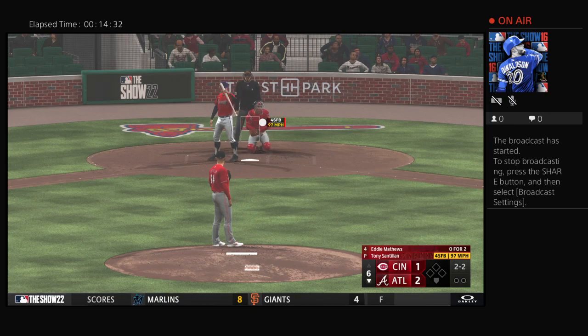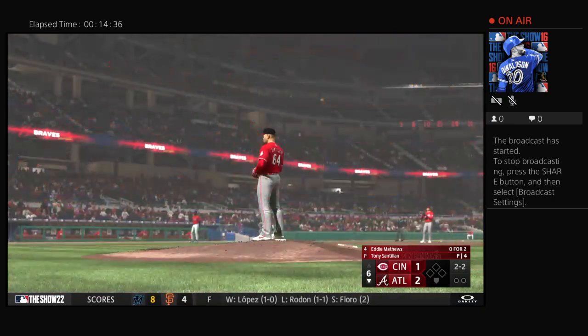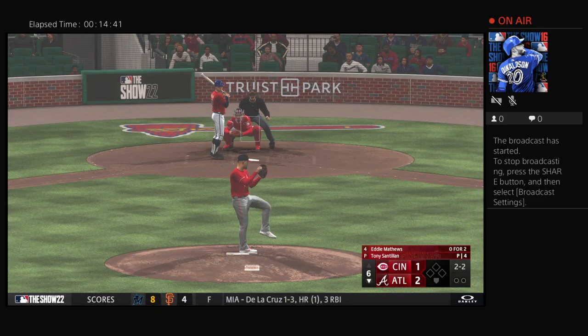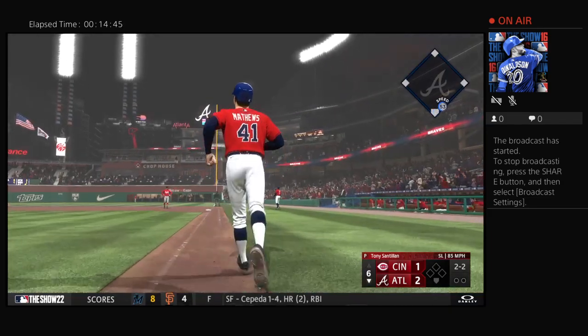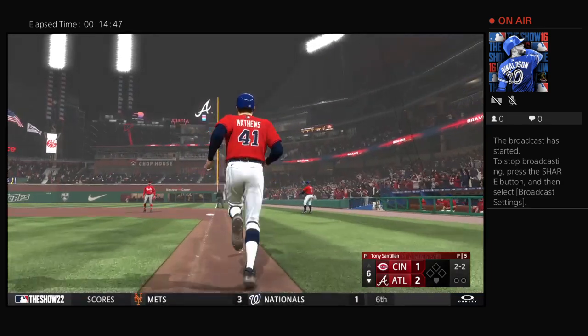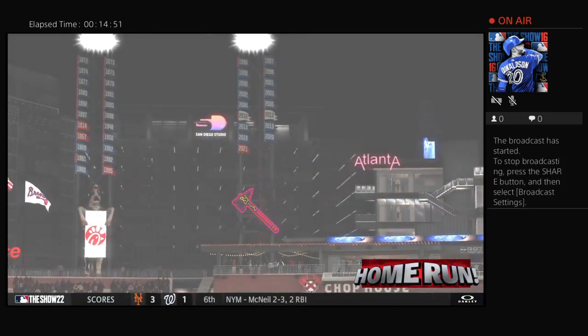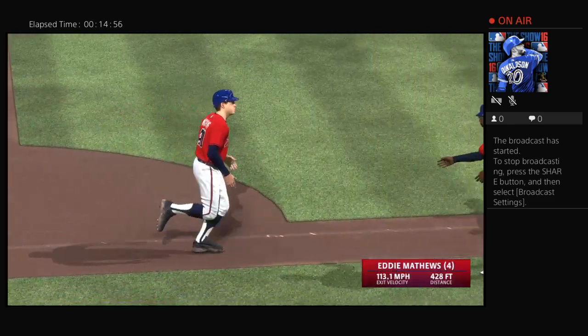That one fouled off. The 2-2. And now this one's a rocket to right. Way back there. Gone. His fourth home run of the season. And they add a run. It's 3-1.